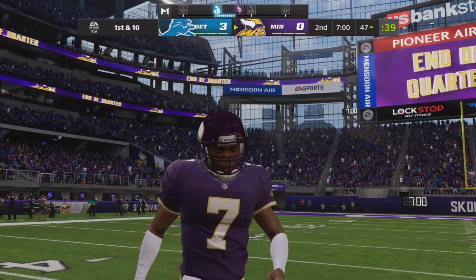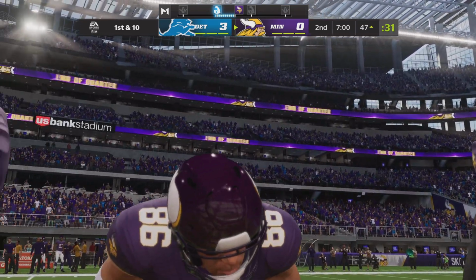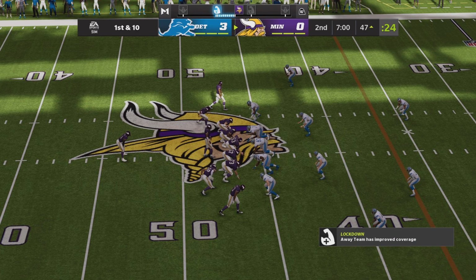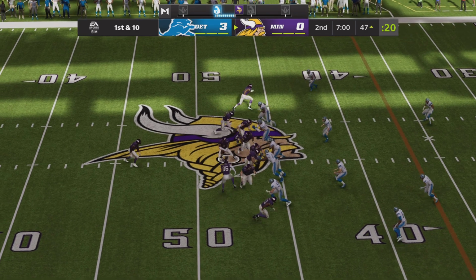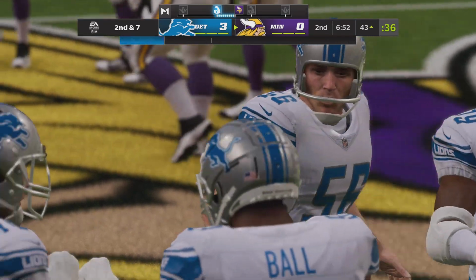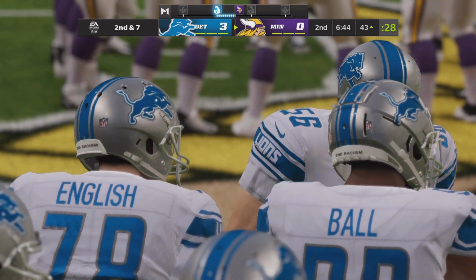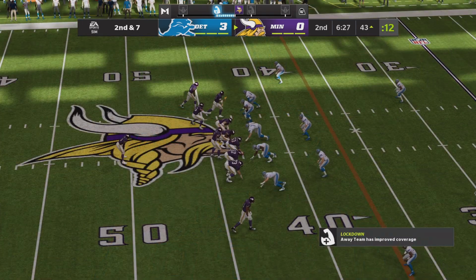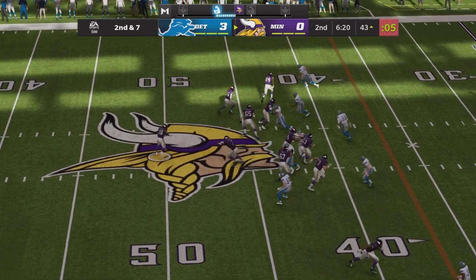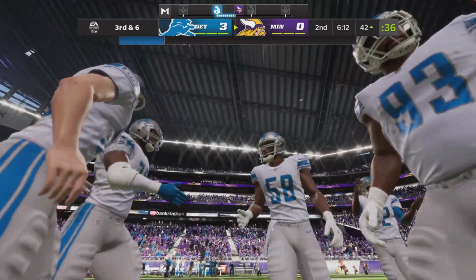Second quarter now from Minnesota. It's the Vikings in possession of the football as they've got it with a first and 10. They give it to Peterson. A gain of 3, second down. They toss it left side to Peterson. And he'll be brought down at about the 42. They had 3 yards on first down, just 1 yard there.